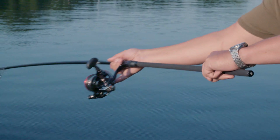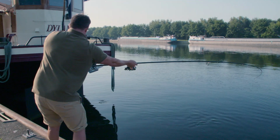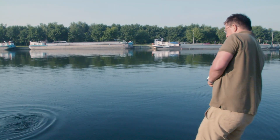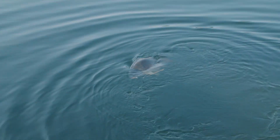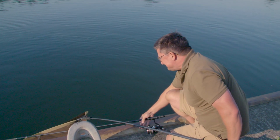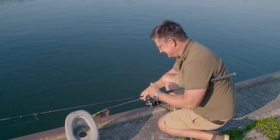Nice mirror, come on. Pulling that right under the boat. Come on, yes, come this way. Yes, got him! Come on! Oh, man. 3 in the morning, get in!